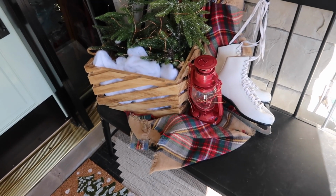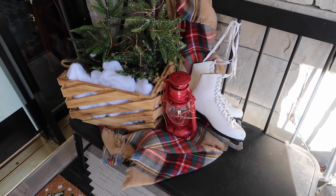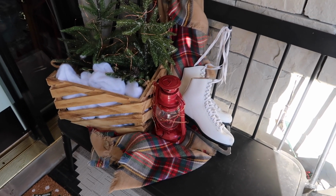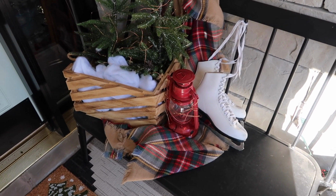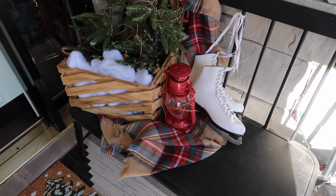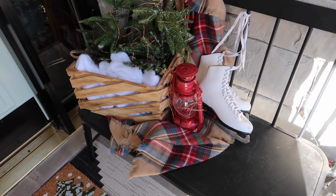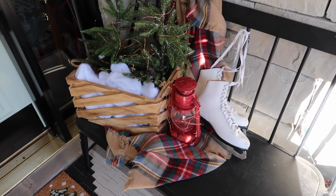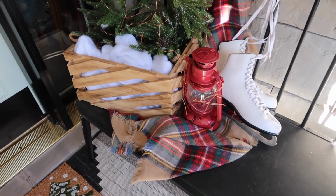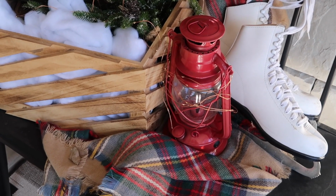I just bought those on eBay. I'm so used to saying Amazon. I couldn't think of anything else. I got these about 4 years ago when we first moved to Denver from eBay, just to decorate the porch. So I think I paid, I don't know, it was not over $10 for sure for these. And so I love those. And then I just have this little lantern down below here that I bought from Target a couple years ago as well.